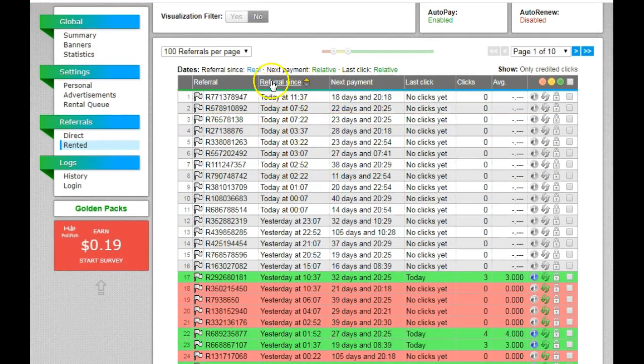So these are all of the rented referrals. There's pages of these. I've got 10 pages of rented referrals, and each one of these numbers is a person. They give them a number just for privacy reasons. So you can see that I currently have, this is the referral since. These first 11 have been allocated to my account today, and they haven't done any clicks yet. So that means that I haven't earned any money from them yet at all, which, they've only just joined today, so it's understandable.